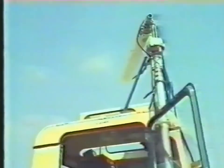The Sprite, after takeoff, will send back aerial pictures to the screen in the control van. A real spy in the sky.